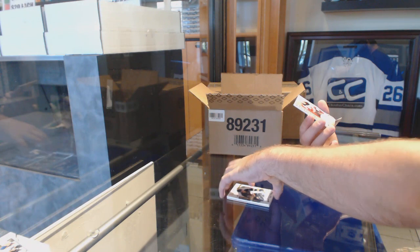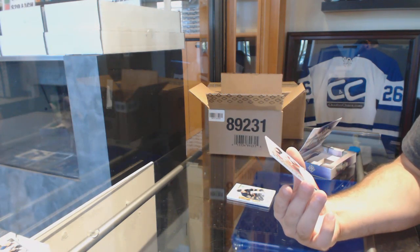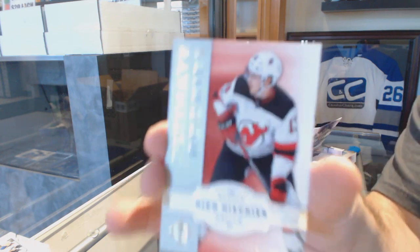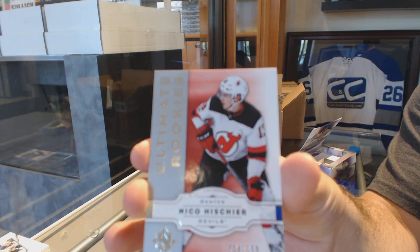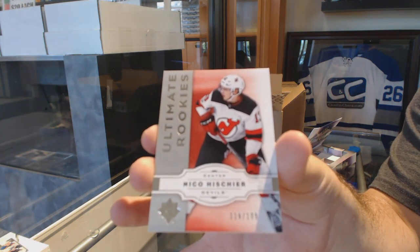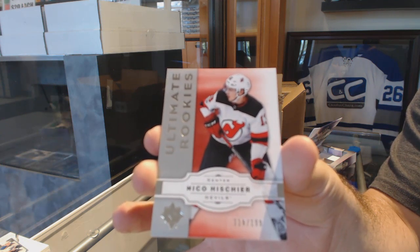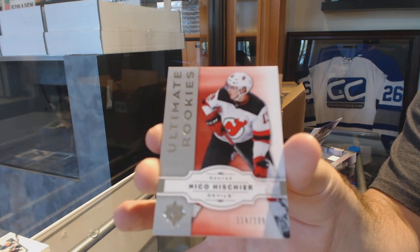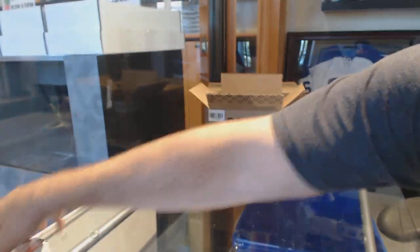And we have a retro Ultimate Rookie to 199 for the Devils, Nico Hischier. Retro rookie Nico Hischier. Sweet.